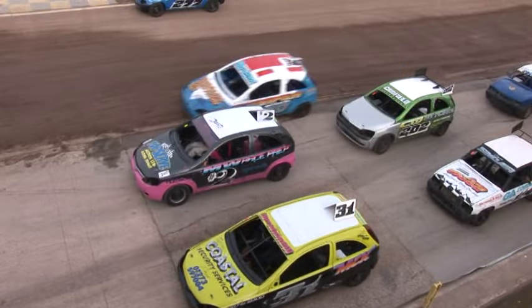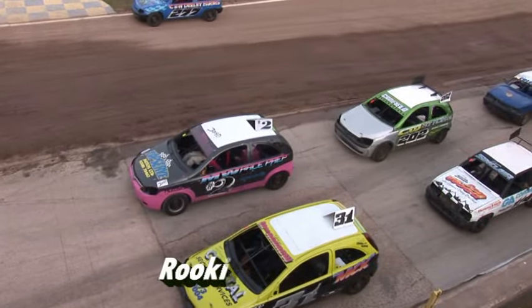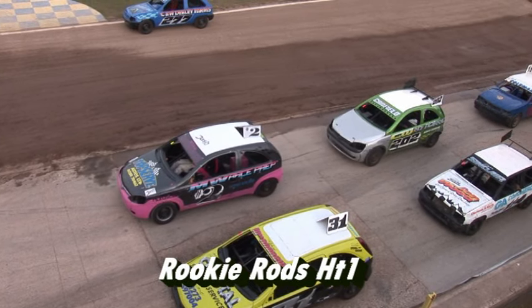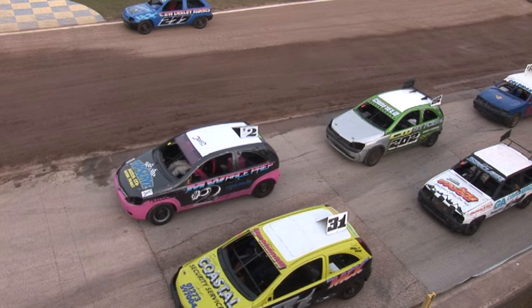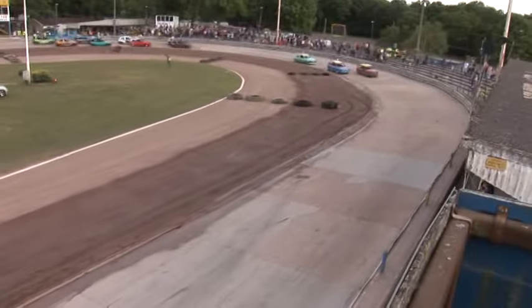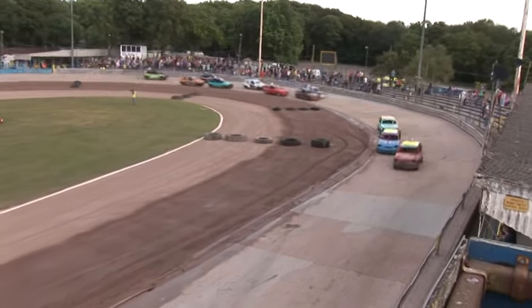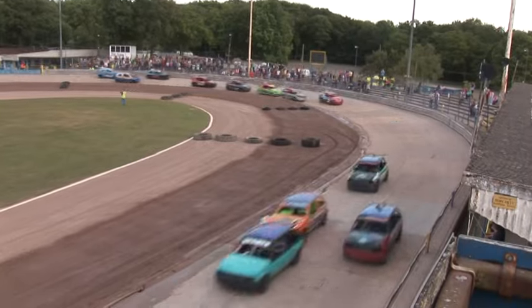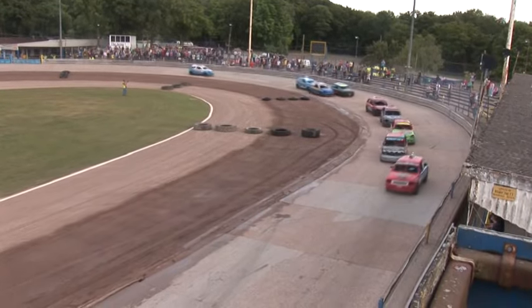On we go. I would assume that Sean Merchant in car 240 has a clutch problem. That's why he's circulating. They are off and running. Sean makes his start at the back of the pack. A little bit of jostling for position amongst the star drivers around the pit bend, and they're good to go.